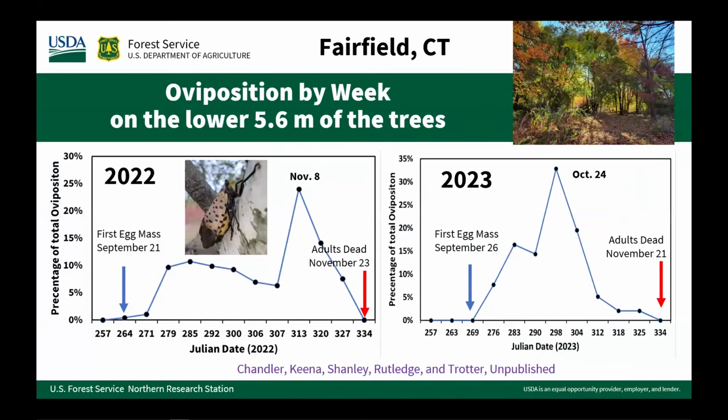In Connecticut, we looked at oviposition, and this was the lower 5.6 meters of the tree. So we weren't actually assessing what was being laid up higher. We know that their egg masses are laid up higher. But the first egg masses were laid September 21st or 26th, and all the adults were found dead November 23rd or 21st. We were just checking once a week. And I'll show you what the killing temperatures were in the next slide. The peak time of egg mass laying in the 2 years was slightly different, October 24th versus November 8th.